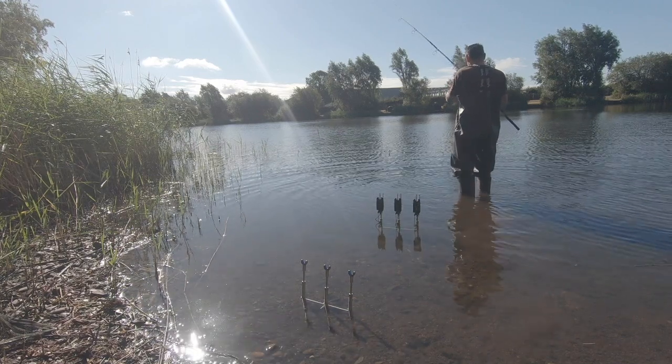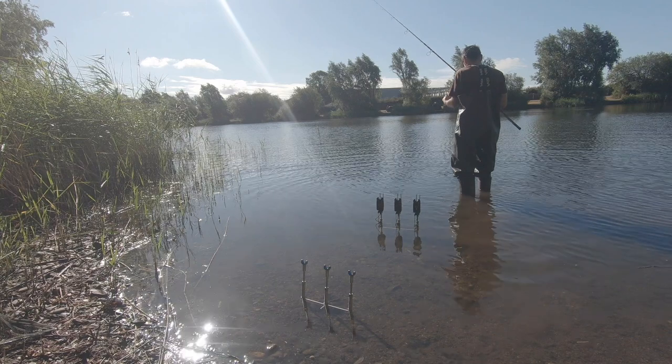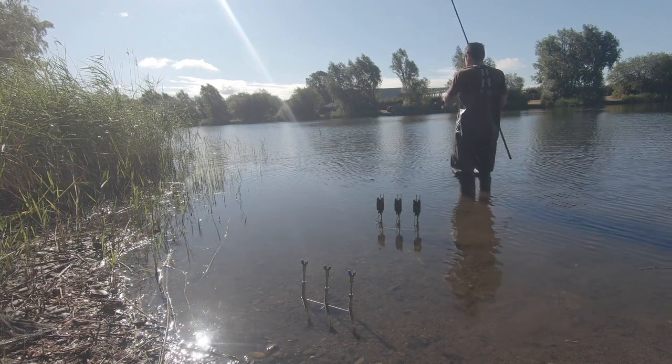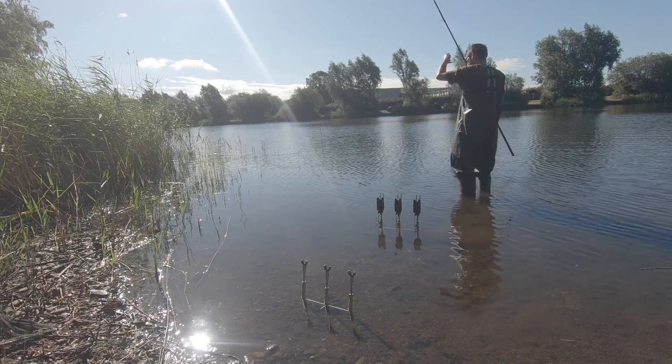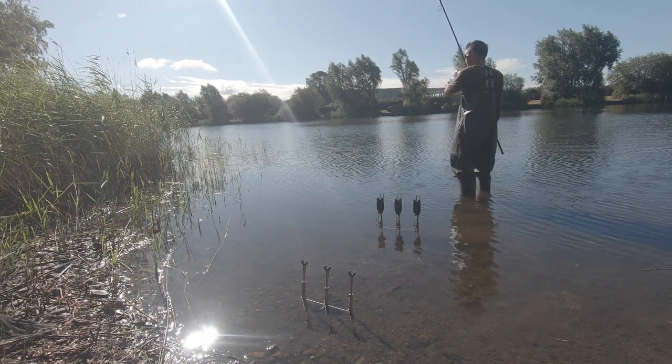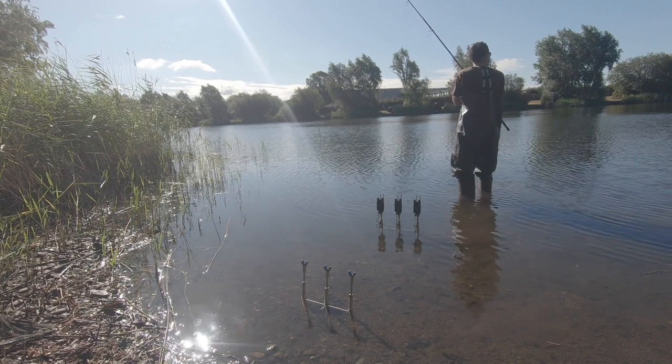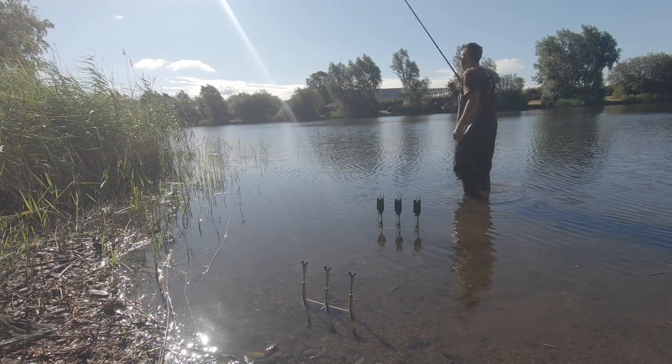Got down just before light, 6 o'clock. I had a quick walk around the lake, seen showing fish to the left in the margin as soon as the sun started to come out and it really, really got warm. It's a peg I've fished quite often before, so I've seen them regularly, swimming up and down the margins.